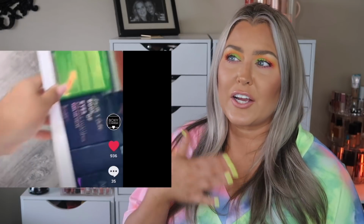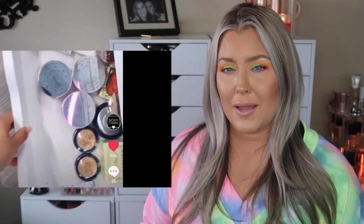Next, we are also seeing the Huda Beauty Neon palette. Now this is one that I feel like we've talked about before, like earlier in 2020. I personally don't own any of her neon palettes, and I do know that it was kind of one of those hit or miss type of dealios. The one being shown in this TikTok is the neon green one.